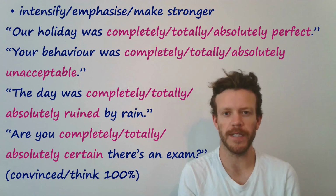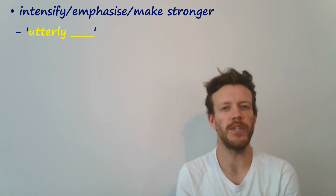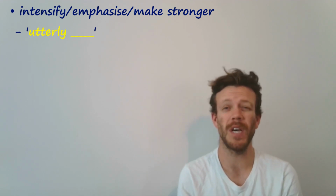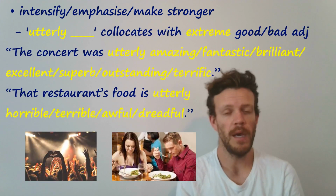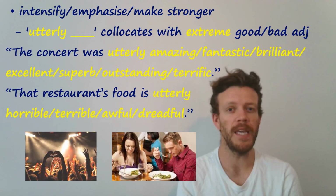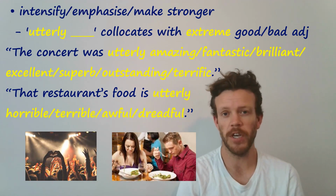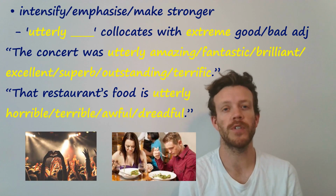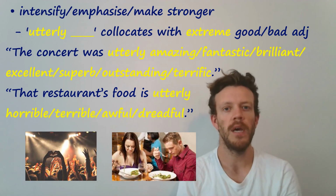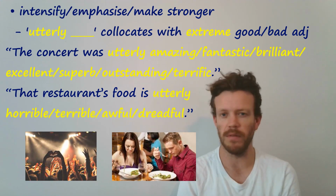All collocate nicely. Now look at utterly, which is probably the least used of the 4 modifiers and the easiest one to sound unnatural with. Firstly, utterly can be used with basically any of the extreme good or bad adjectives. So, you could say the concert was utterly amazing, fantastic, etc. The food at that restaurant is utterly terrible, abysmal, etc.